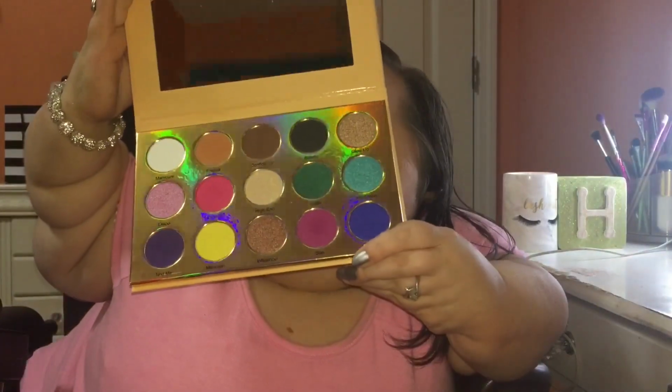I feel like this would make a really good Christmas gift or holiday gift for someone, just because it is such a beautiful palette, and is so new that not a lot of people have this yet. So it would definitely make a really good Christmas gift. Not only that, but it would also help out a smaller company, and what is not to love about that.